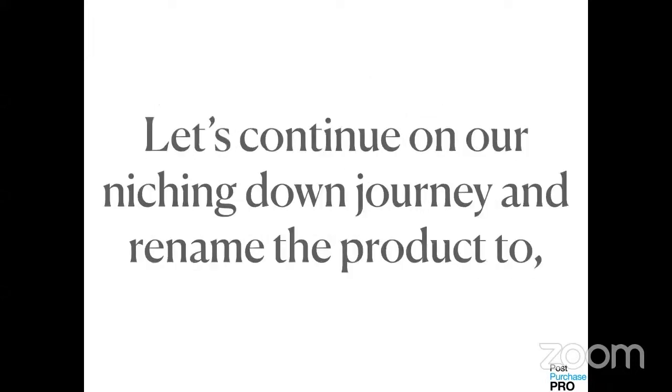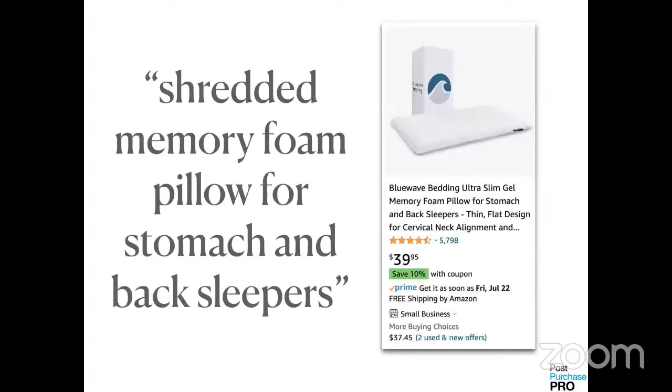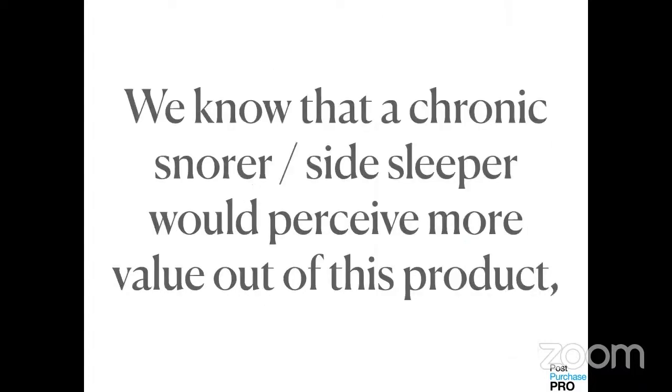Let's continue on our niching down journey to rename the product to shredded memory foam pillow for stomach and back sleepers. And if you look at Amazon, you can see that there are some listings that are targeted to this specific sub niche. They are targeting customers that have a specific need, which is I sleep on my stomach or I sleep on my back and I need a pillow for that instance, right? And when you niche down, you can charge more. In this case, that's double the price. We're able to charge $40 instead of 20.